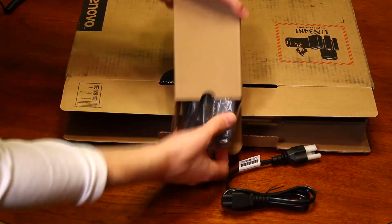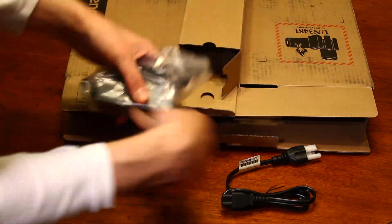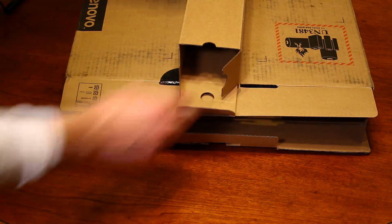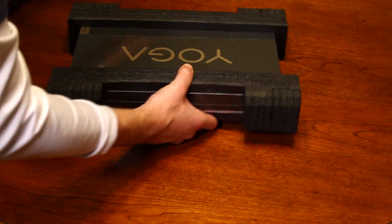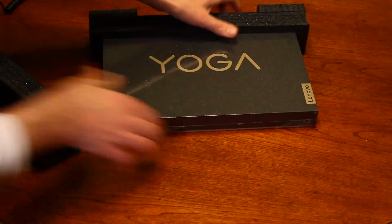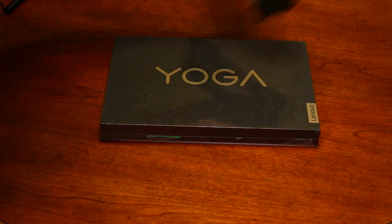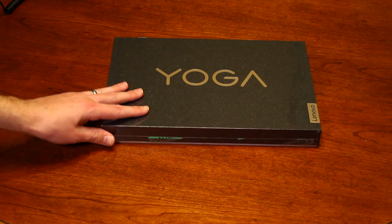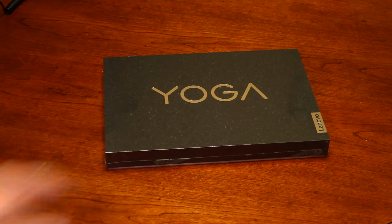So obviously this will be the power, which is nice, and it's USB Type-C, which is exactly what I wanted for power. Connects with everything else. That's about all you get in there. And then we move on to the device itself. Lovely presentation, lovely little package. I like the look of that. Let's see if I can line that up for you a little bit. Not the best job, but working blind here.